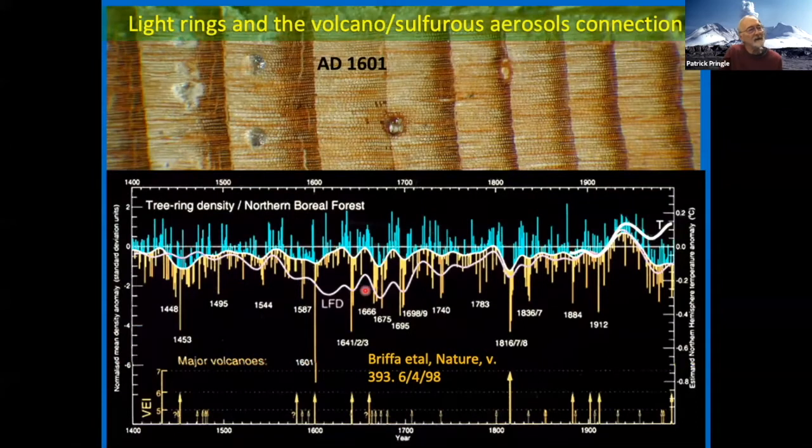Some other interesting types of tree rings you can use to date are these low density rings. Now, if you look at the very top here, you can see I've marked the year 1601. This is a tree from Mount Rainier. And you'll notice that the late wood, the dark part of the ring that forms in the summer, is very faint. And that's because in the previous year, there was a very large volcanic eruption down in Peru that produced a lot of sulfur gases that created sulfuric acid in the atmosphere.